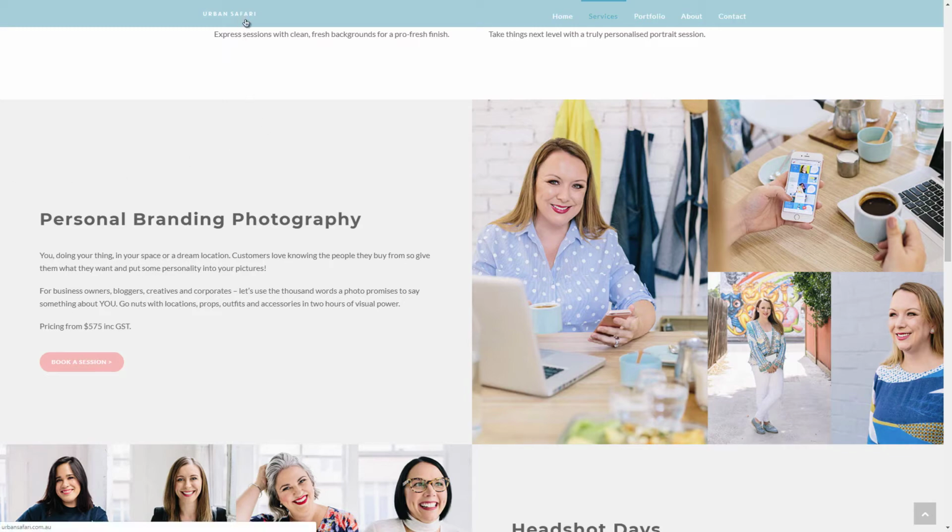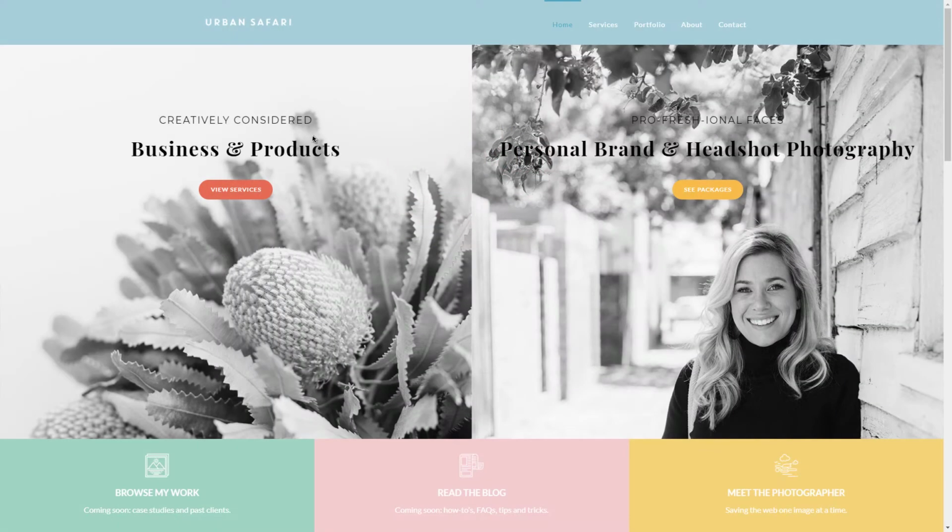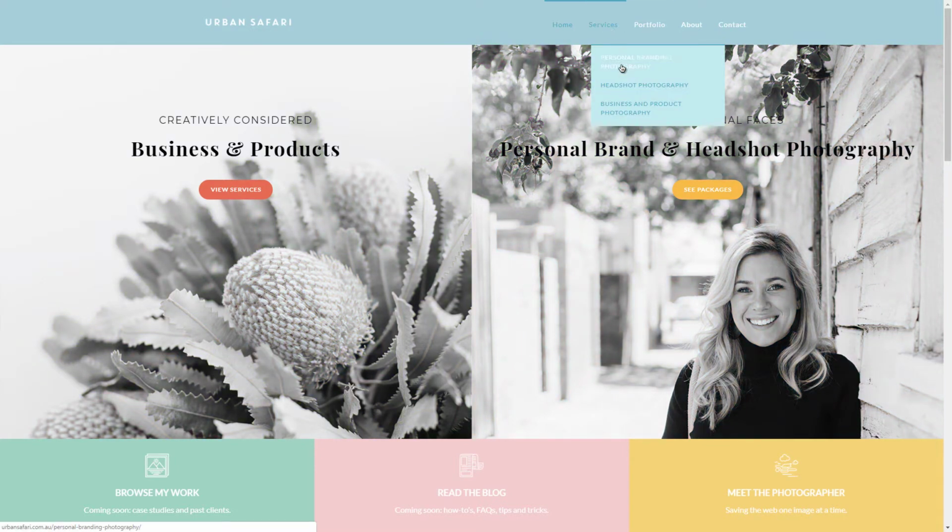Okay, so this is the main structural problem I see with the website. The homepage is designed beautifully here, and you're giving them 2 options, but then once they go to the navigation menu, there's an overlap here, so you need to consolidate those 2 options.